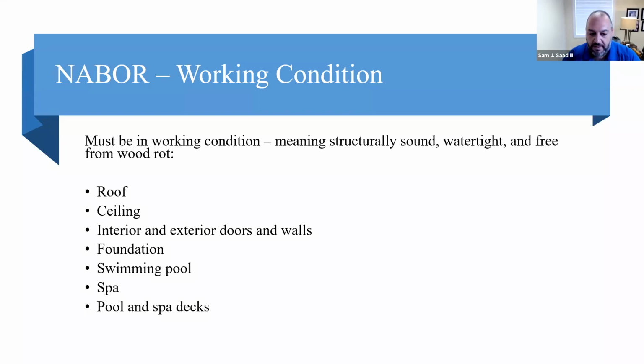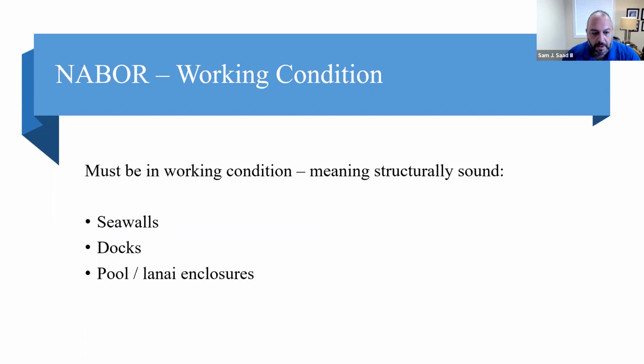David, wood rot is not covered in FARBAR. What has to be structurally sound under NABOR? Your seawalls, your docks, your pool, your lanai enclosures are all included in that.